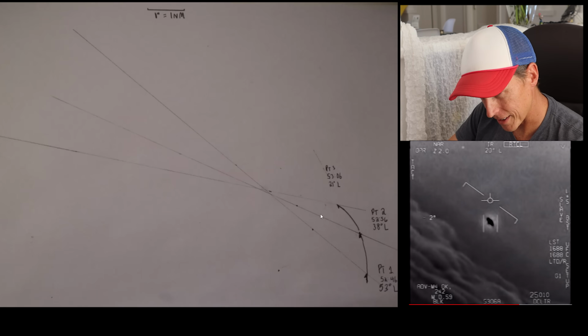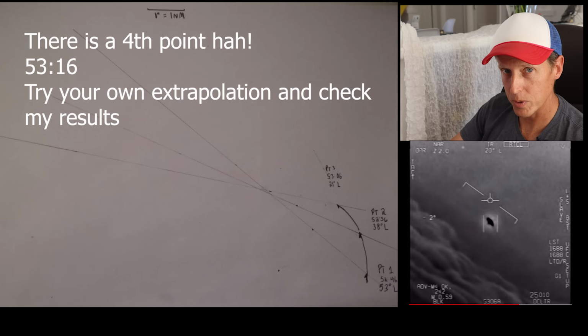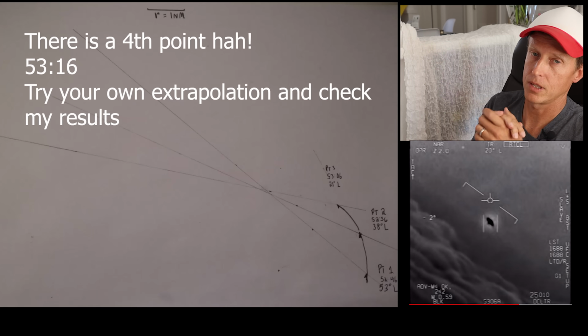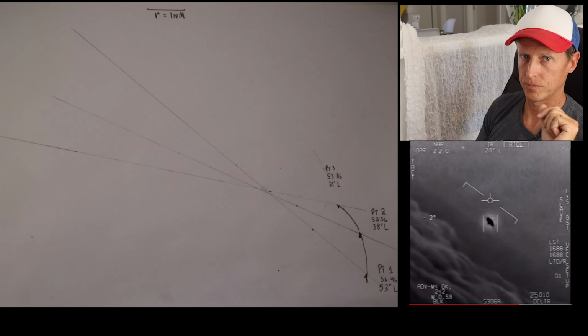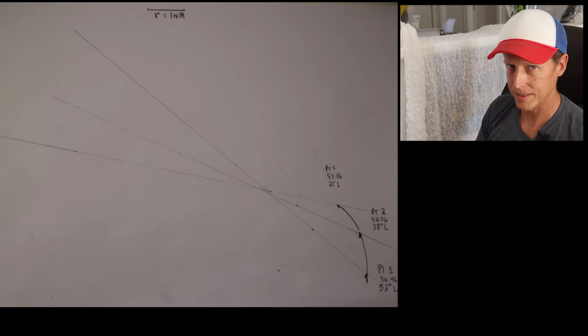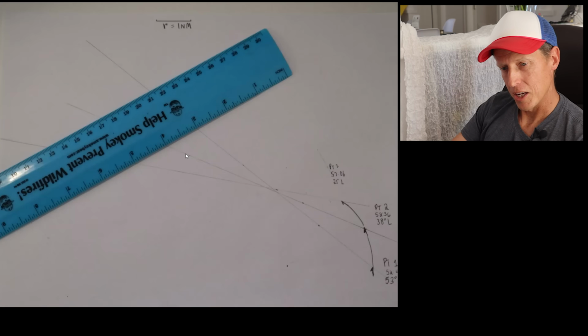And now we draw another line. We draw a line of bearing to the target. So point 1, the target has to be somewhere on this line. Point 2, the target has to be somewhere on this line, right? And point 3, at that time, the target has to be somewhere on this line. Still with me? So what I noticed in the video is that it doesn't accelerate. What I see is constant velocity, meaning it doesn't accelerate. So if it's going the same speed, then if we draw a line along here, it has to be where the lines are equivalent.